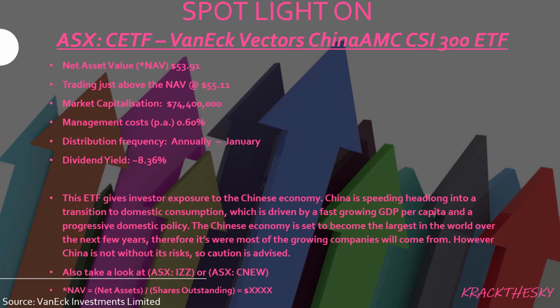The Chinese economy is set to become the largest in the world over the next few years, pretty much outpacing America, and that's what all the trouble is about now, a bit of a power shift. Therefore, that's where most of the growing companies will come from. So you're not going to see companies out of the States growing as rapidly as they have the last 30 to 40 years.